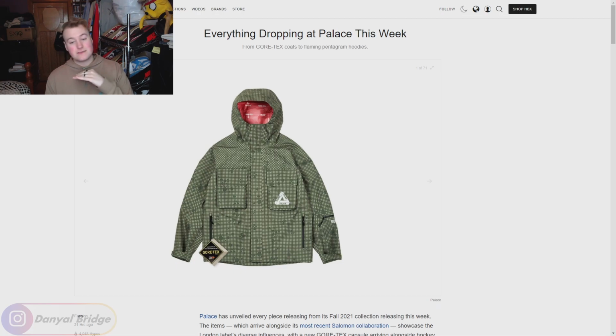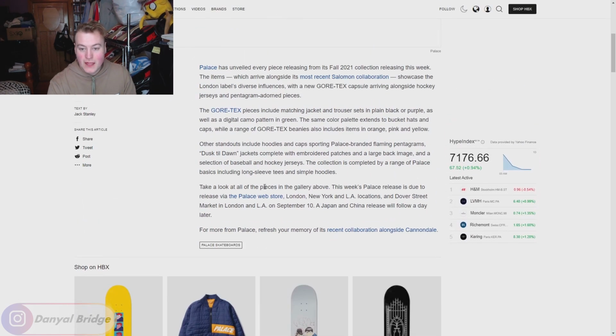If you want to have a read, take any images from it, do whatever, it'll be linked down in that description section below. Let's first cover these release details for week 6, and then we'll dive into the seasonal items that are showcased in the 71 images. So, take a look at all the pieces in the gallery above.